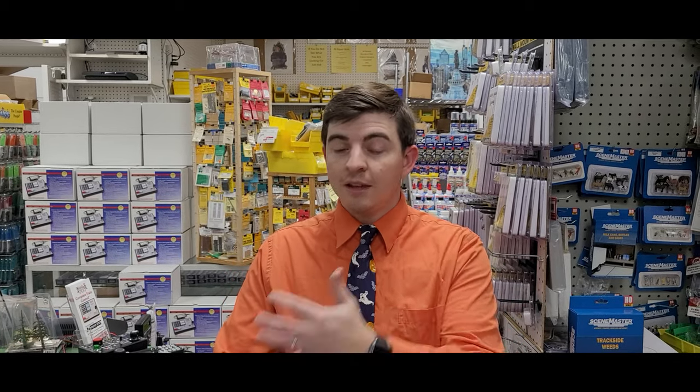I've always been a fan of the 261. I had this engine in what they call the as delivered scheme, but there are also a couple of other variations, including different numbers, and one that is painted like the Hiawatha, which has an orange, red, and gray paint scheme. So we're going to take a listen to what the steam engine sounds like, and maybe we'll pull some hopper cars. So let's check her out.